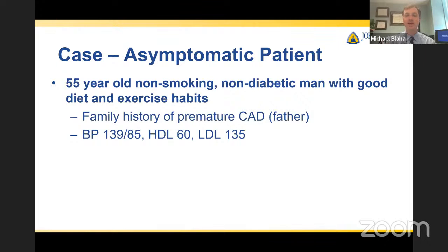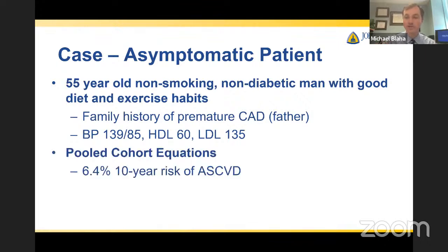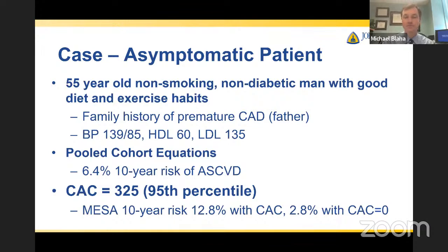So let's go back to our case then. So we had this patient who we said was borderline risk, and we did a calcium score. So now we can say this person would have had a 2.8% risk in the coming 10 years if their score came back 0. And we'd be hard pressed to say that we're going to lower that risk a lot further in the next 10 years.